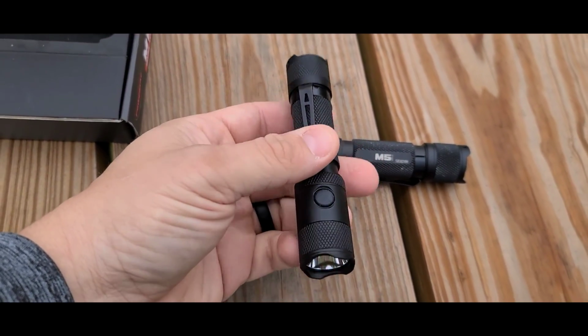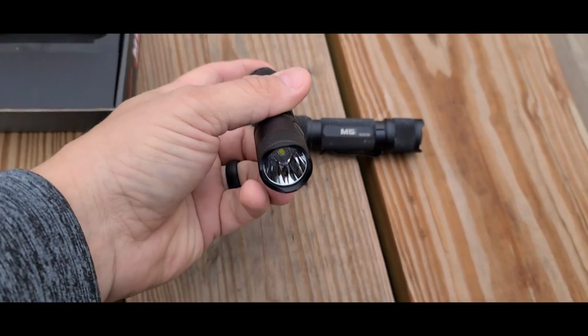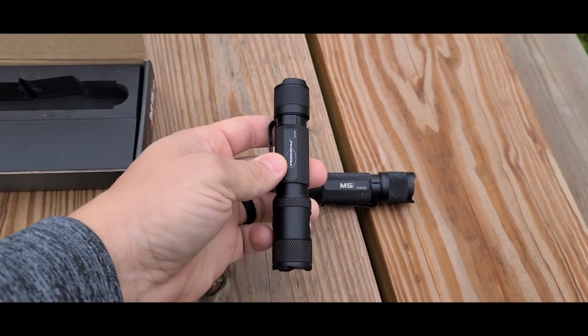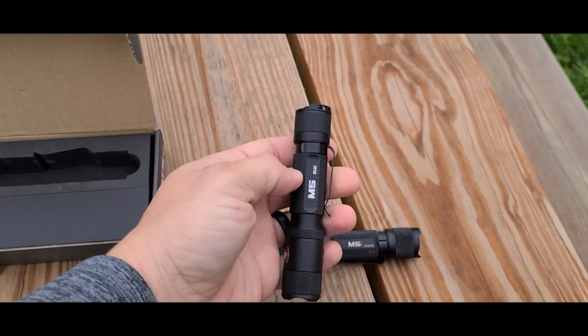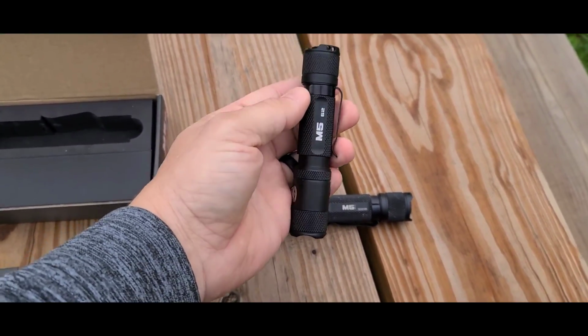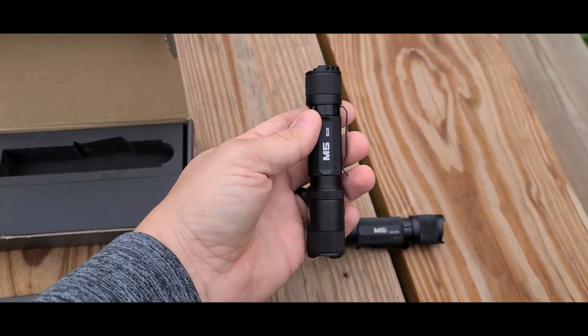So the fact that they included all the great features of the first one and then updated this and made it so much better as far as brightness, this now I would refer to as my favorite and probably the best everyday carry flashlight. So now, as always, I'm going to do some comparison shots between the M5 and the M5 Gen 2.